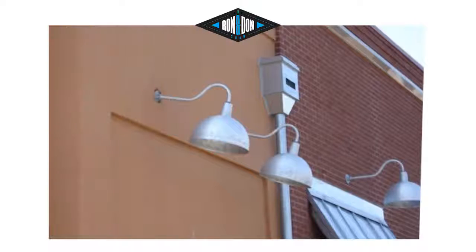When I go down the street and see a restaurant and their gooseneck light is hanging like this, or the signage is tilting off the building on a building that has these kind of finishes, what happened? So what happened is when the installer of either the sign or the light fixture went to go ahead and install those systems, what they did is they drilled directly through the foam and they went into the sheathing.